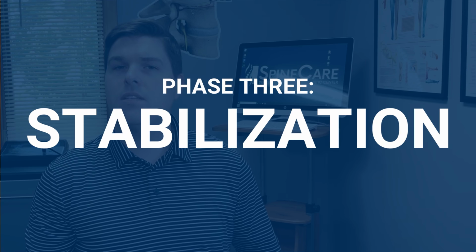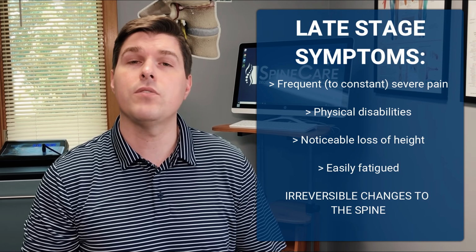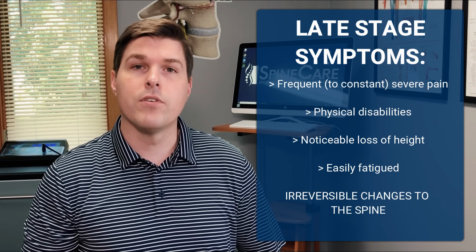Last is the stabilization phase, where most joint space is lost and is bone on bone. Being the most advanced stage of degeneration, posture changes are severe and back or neck range of motion can be very limited. There can be extensive nerve damage, permanent scar tissue, and bone spurs may grow so large that they begin to fuse with each other. Individuals may experience frequent to constant severe pain, various degrees of physical disability, and continued loss of energy and height. Unfortunately, at this stage, it is considered irreversible.